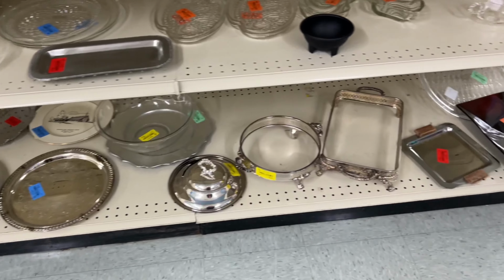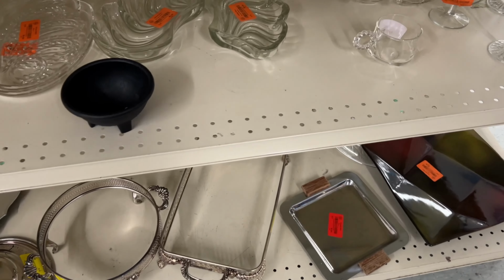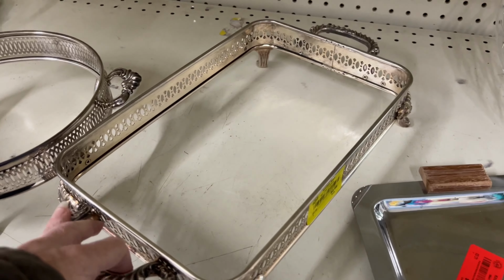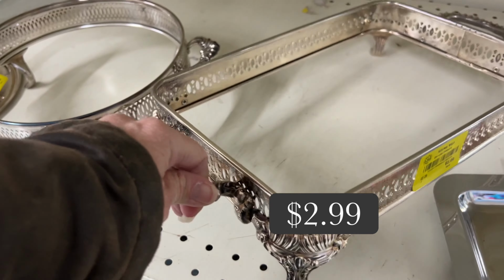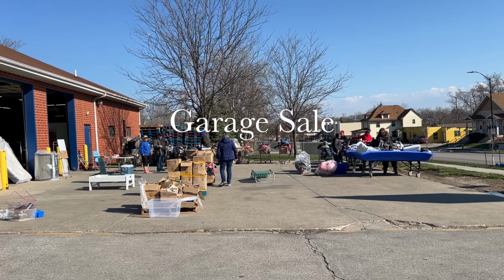The silver casserole dish holder is a great thing to repurpose. You can set a platter on it or some kind of rectangular plate and use it as a riser. You can also put your books in it vertically and use it as a book holder.